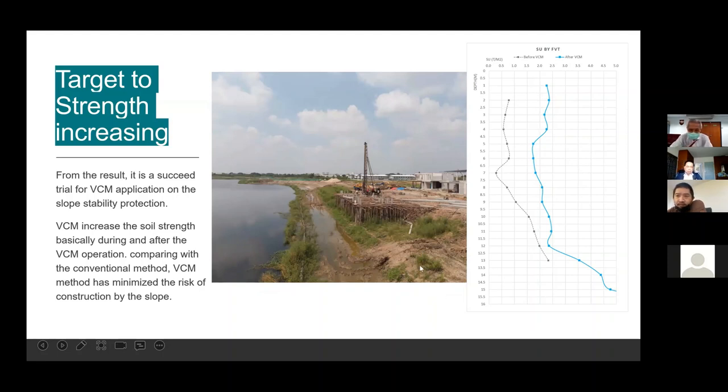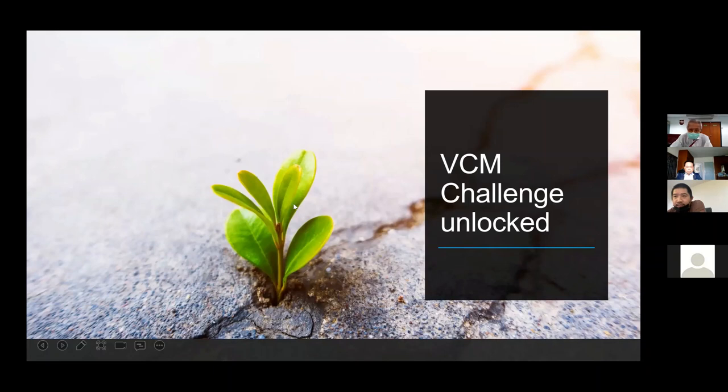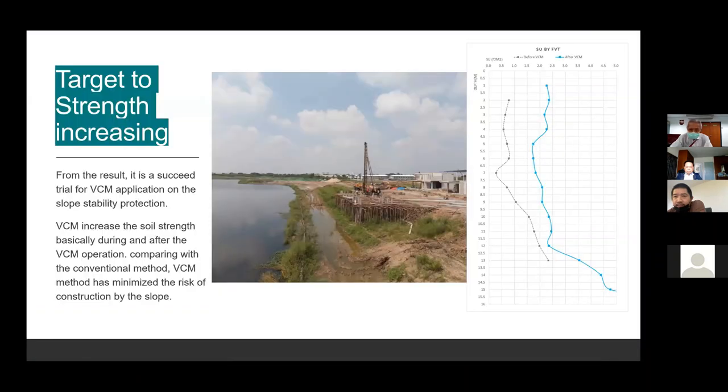So this one we want to mention: VCM is not only for treating some big area and new fields. Maybe we need to consider applying VCM in cases like we tried in Thailand, but I think in the future there will be more and more areas where we can apply VCM. In such cases, we need to consider how to apply VCM in such special fields.